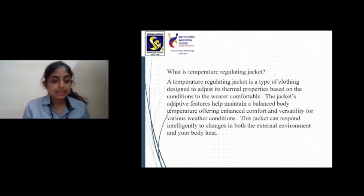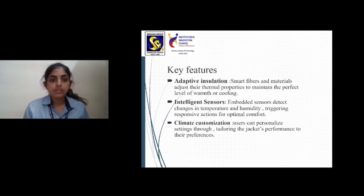Not only is this jacket a marvel of technology, but it's also crafted with sustainability in mind. The use of eco-friendly materials reflects our commitment to a greener future. Key features of the temperature regulating jacket include adaptive insulation. Smart fibers and materials adjust their thermal properties to maintain the perfect level of warmth or cooling.